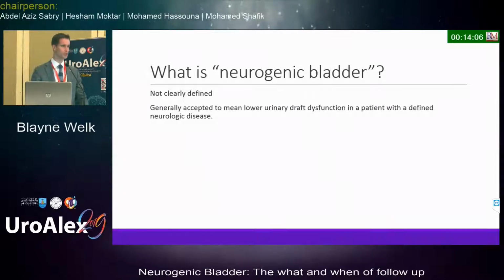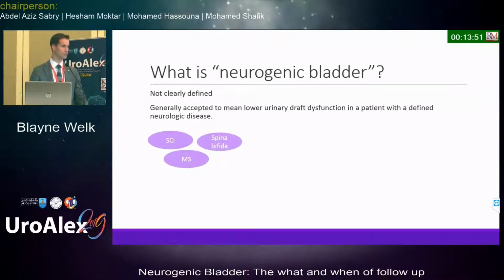So the first question, what is neurogenic bladder? It's not clearly defined, and that's one of the challenges with this. It's generally accepted to mean lower urinary tract dysfunction in a patient with a defined or a presumed neurologic disease. So what do we usually think about for neurogenic bladder? Usually we think about the big three: spinal cord injury, multiple sclerosis, and spina bifida. However, included in neurogenic bladder are numerous other conditions as well that don't come up as much when we're discussing guidelines or doing studies on neurogenic bladder.